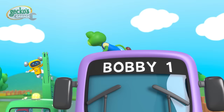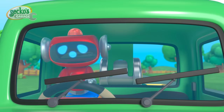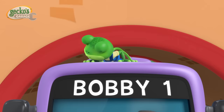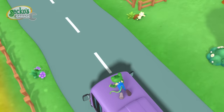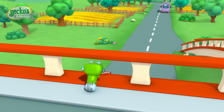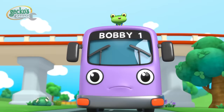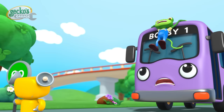Look out! Here comes a bridge! Flying screwdrivers! Oh, look! A high bridge! Great idea, Mechanicals! If I can just grab hold... Missed! Now what? Whoa! Good thinking, Yellow! You saved the day!